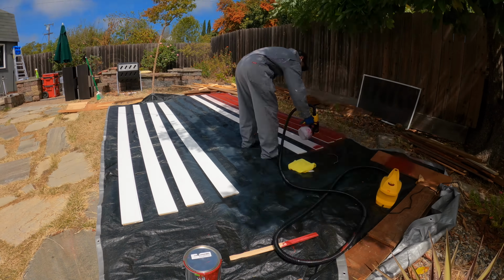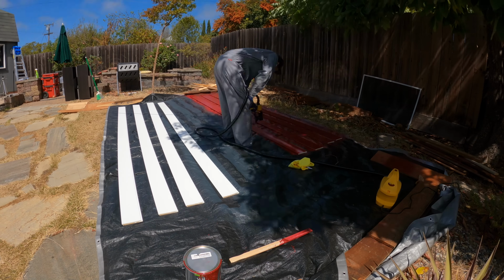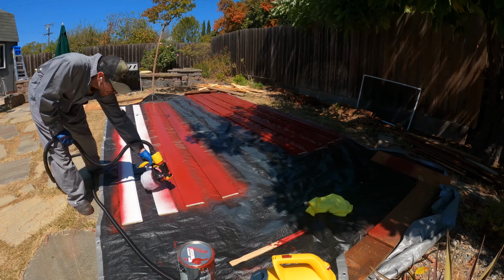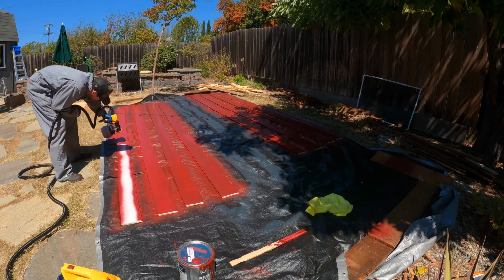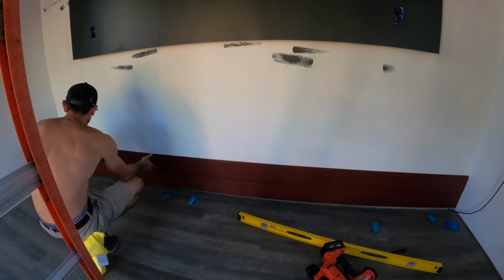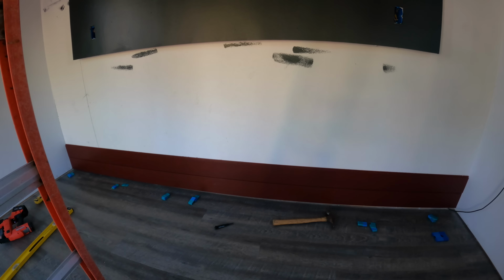So here is the new plan of attack. MDF, shiplap, 12-foot pieces, lots of paint. I think I sprayed it on pretty good. It's tedious, it's tough, but I think it's actually pretty good. So now I just gotta cut these pieces down, get them in there.